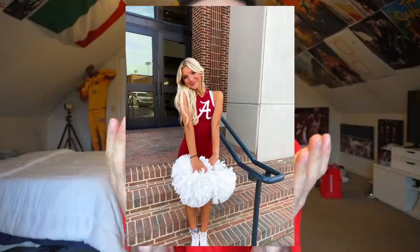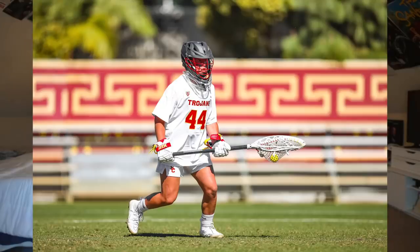Starting us off, we got Alabama cheerleader Mary Sergi, Cal swimmer Kyle Millis, Duke track and field star Emily Cole, BYU basketball player Paisley Harding, USC lacrosse player KAIT, and lastly, myself.